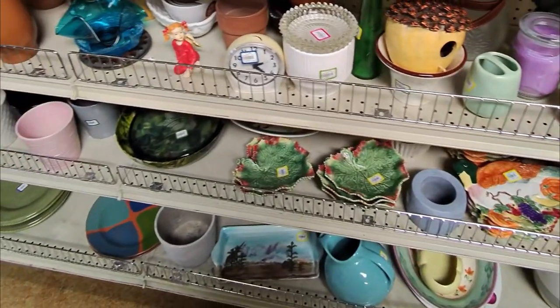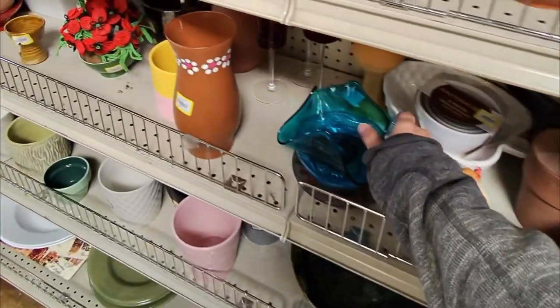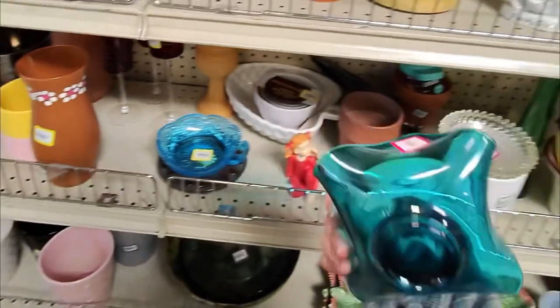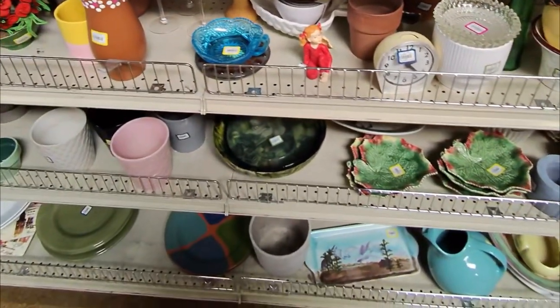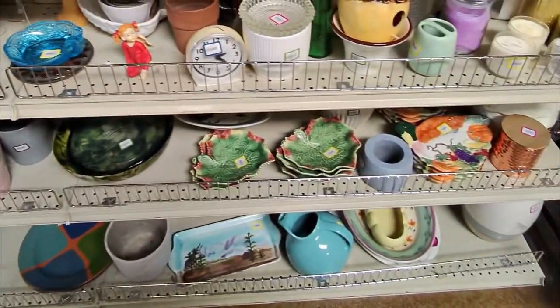And then I'm going down the aisle, and all of a sudden I'm like, oh my God, there's some Viking glass. Right there. Here's a Viking Balloonique little bonbon dish. It is amazing. That too, I think, was either $1.99 or $2.99. So I did buy both of those.